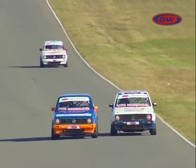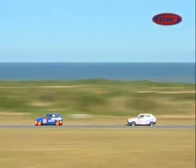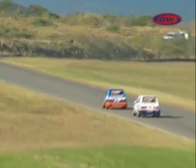There's a drag race though between Gavin Ross and Jean Gerber. There it is, Jean Gerber going up the inside at Potters. They obviously don't know, it's fairly slippery there right now. They're absolutely at it. Jean Gerber just wants one more position.